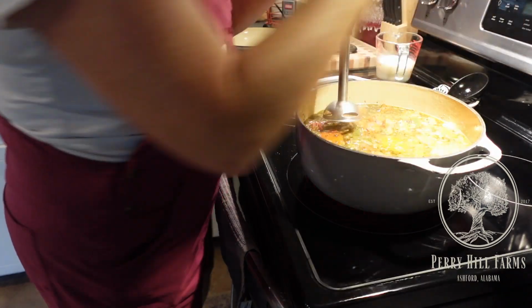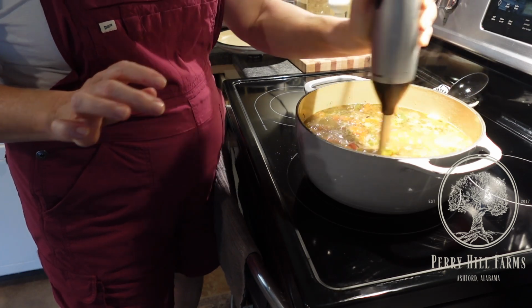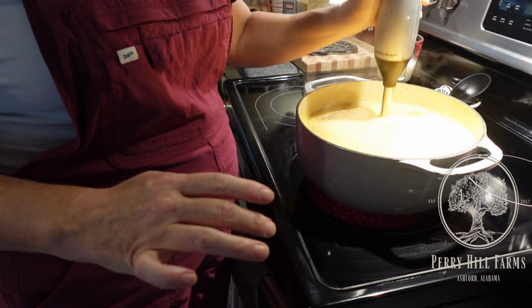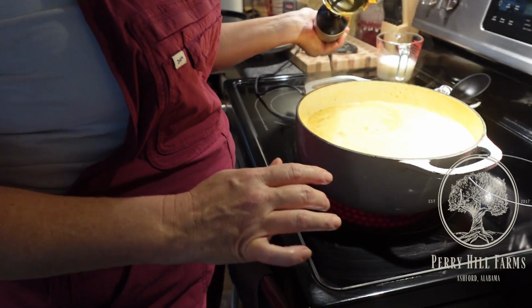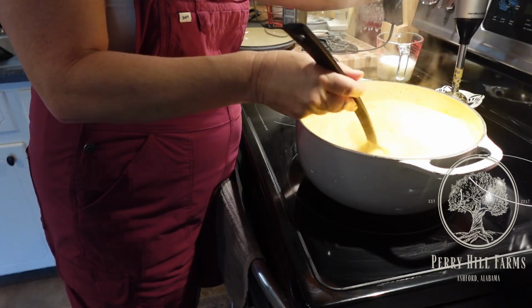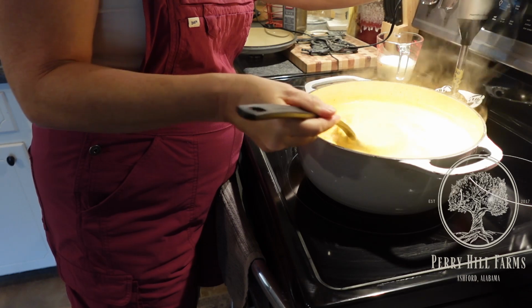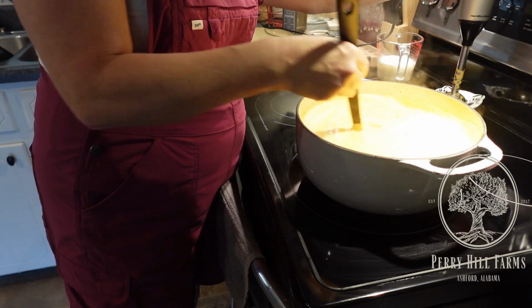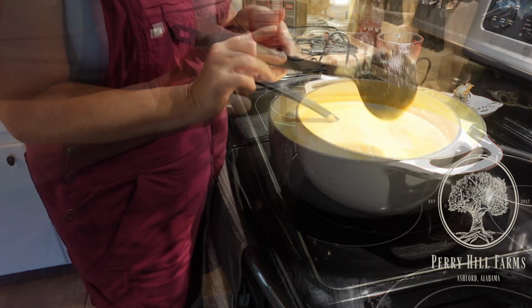I'm going to turn this down just a little bit. Okay, let's see. I want to see what it looks like. Okay, I haven't gotten all the tomatoes emulsified. I'm going to let them simmer some, and maybe they'll soften up, but it looks really good. I can't wait. So I'm going to let that simmer, and we'll come back to it and add the cream and then emulsify it some more.